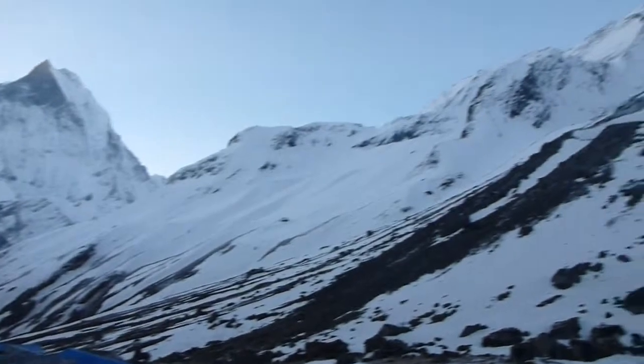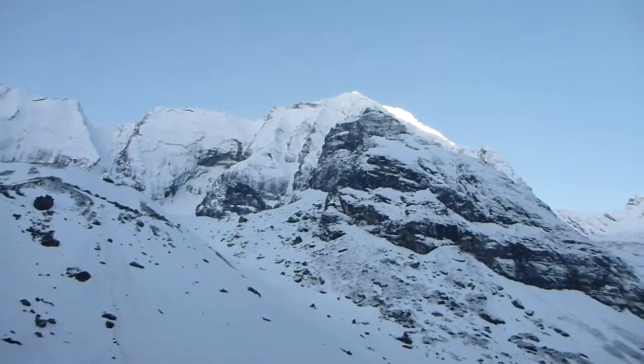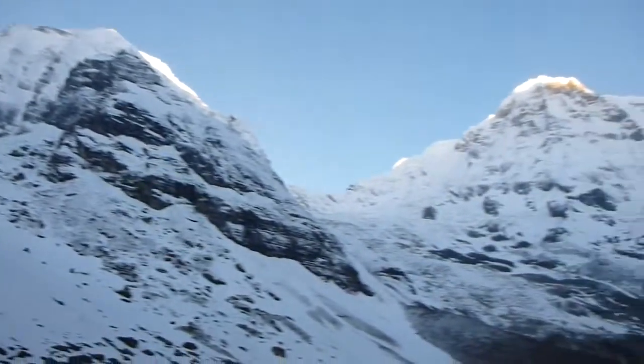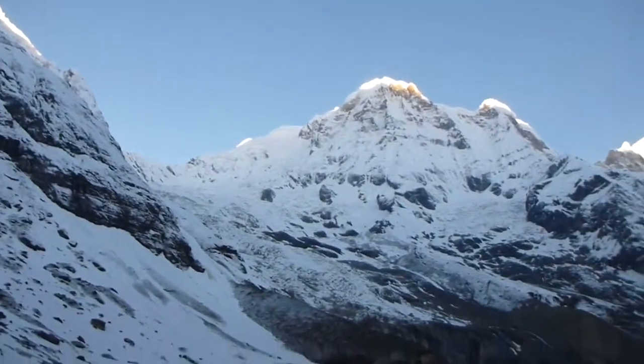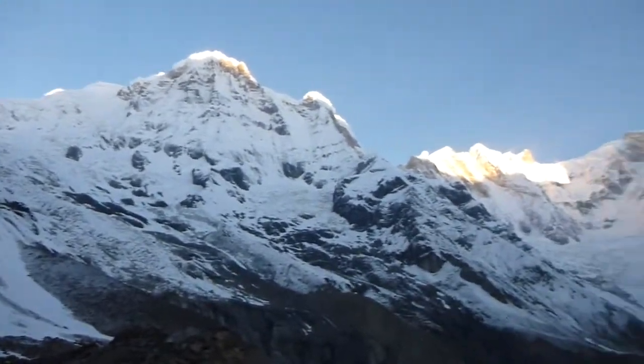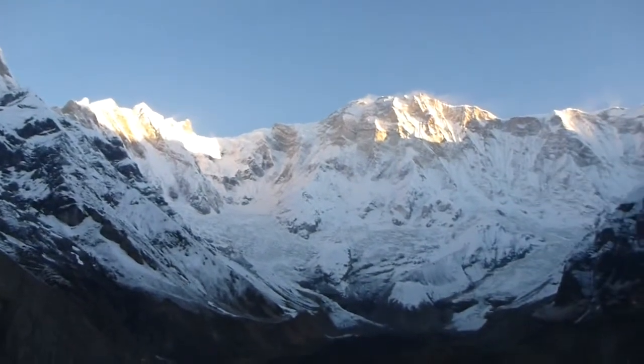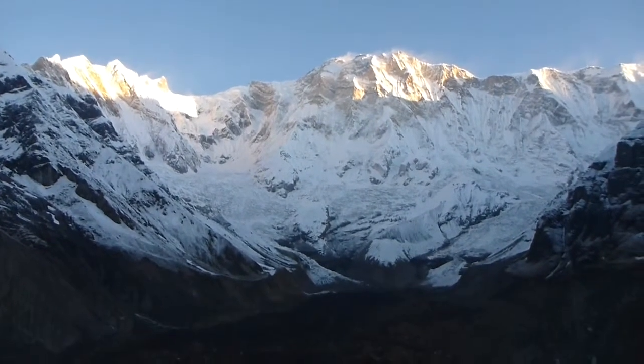And continuing, we have Hiunchuli, Annapurna South, and back to Annapurna 1.